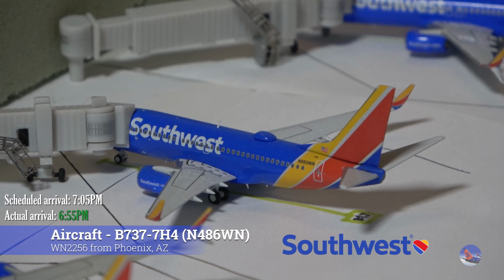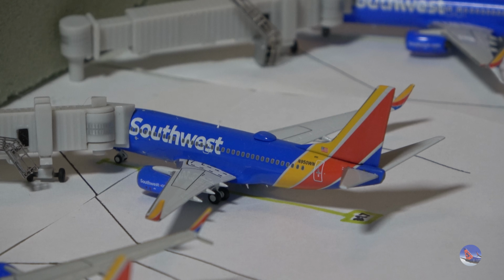It's going to be weird that Southwest is getting ready to be in the 800s in the next, like, 5-6 years. It's kind of ridiculous, in my opinion. But we'll keep using them for all that we can.